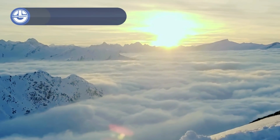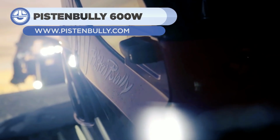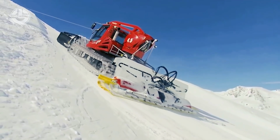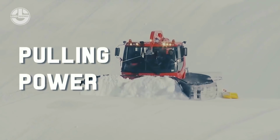First up, we have the PistenBully 600W, which is a snow groomer. Kasbohrer, a German company, has built this machine. It includes a 5.2 meter wide 12-way blade mounted on the front that cuts and levels the snow surface. A power tiller unit attached at the back leaves a corduroy finish on the snow.